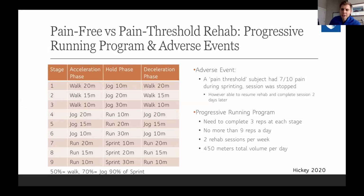They did report an occurrence of an adverse event in that pain threshold group where a subject had 7 out of 10 pain during a sprinting session. And that session was then stopped. However, he was able to come back and complete another session 2 days later. And I think that just shows that as long as you're monitoring your athletes, it wasn't a re-tear, essentially. It wasn't a retraining of the hamstring, even though they progressed higher than 7 out of 10 pain. The athlete was fine and able to come back after they simply said, okay, that's your capacity for today, come back. And then he completed that full session 2 days later.